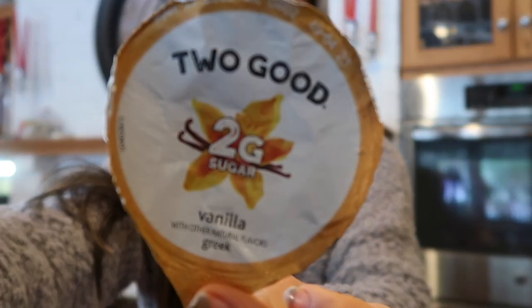For a mid-afternoon snack before dinner, I like having a snack because usually it'll hold me over later for dinner. So I focus on getting protein in and a little bit of carbs to keep me full. So today I'm going with a yogurt. I'm using the brand Too Good, 2 grams of sugar and 12 grams of protein. Very good. I think Greek yogurt is one of the best protein sources, and it's so filling.